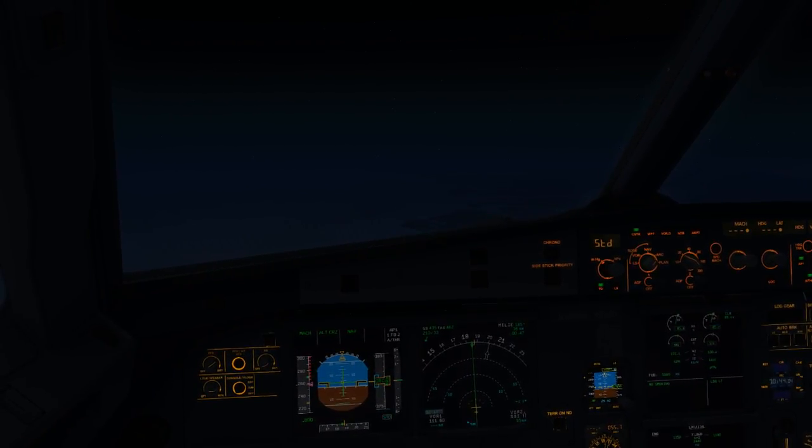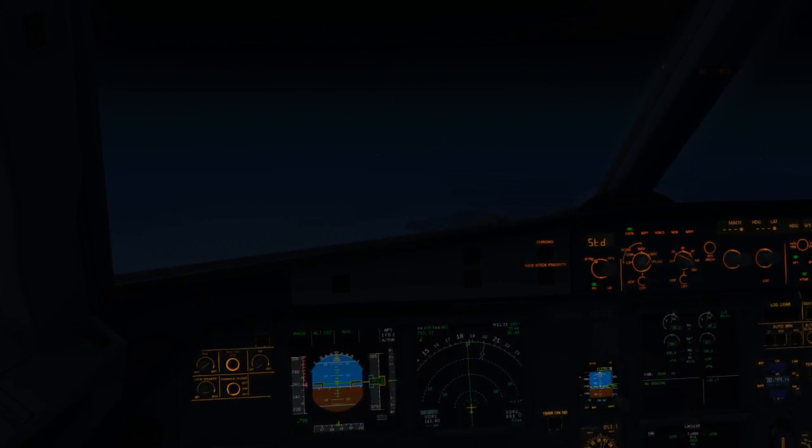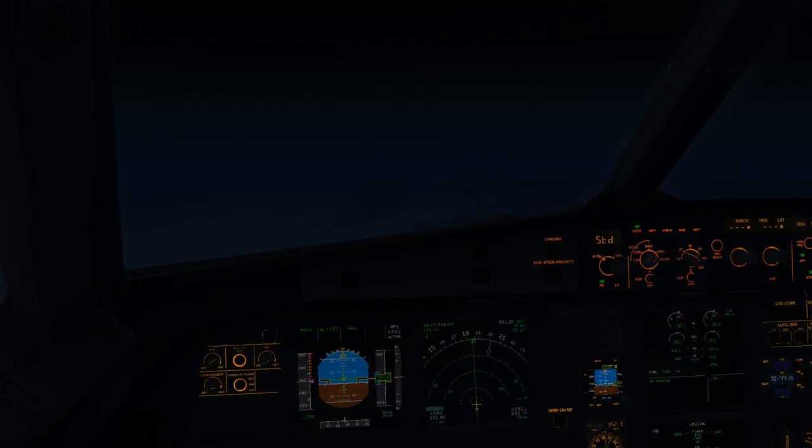Southwest 1983, radar contact, altitude passing 4000. Southwest 1983, radar contact, climb maintain flight level 360, and direct on course. 360, direct on course, Southwest 1983.